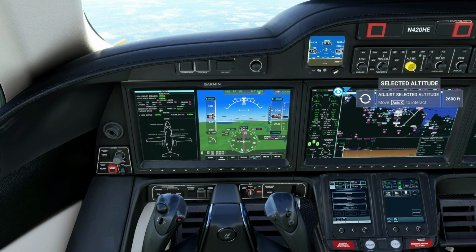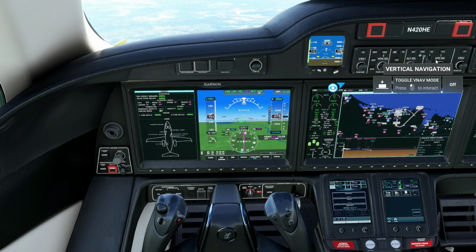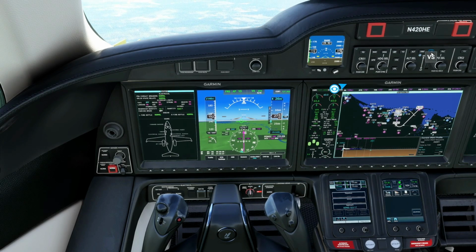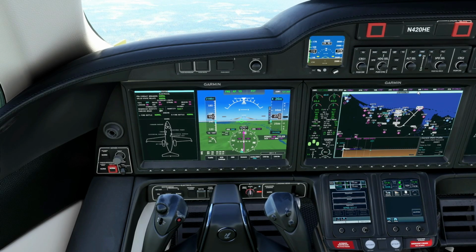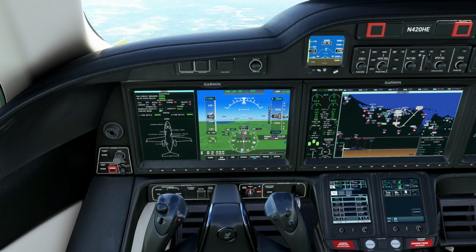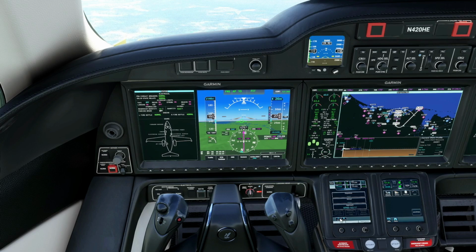Go ahead and drop us down, say 2600, because y'all know I don't trust the sim. Okay, so that's our active frequency. That looks good. Let's go back.